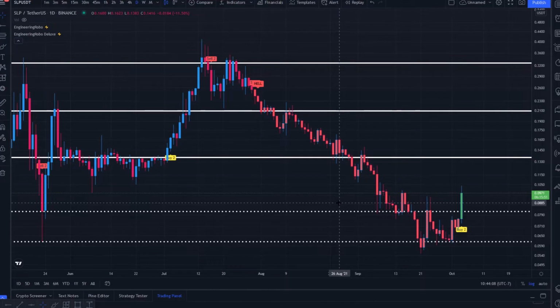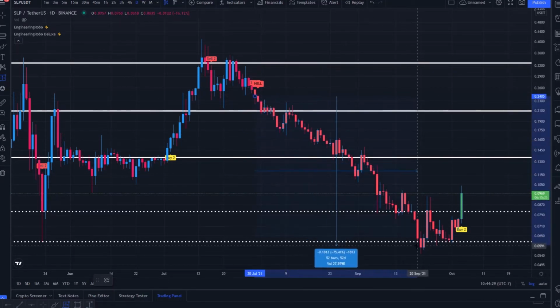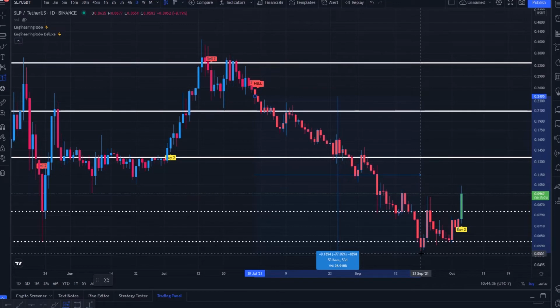We're going to swap over to SLP against USDT, Smooth Love Potion coin price action, making its way upward from some very bullish interaction with technical support here. We do see price action is attempting to come out of this rather stretched out downtrend. When we saw 2 of our chosen 3 Robo advisors suggest bearish price action at 24 cents at the end of July of this year, we experienced up to 76% in downside over the following 53 days after EngineeringRobo became bearish. So if you took profit at that level, you were saved up to 77% in downside.